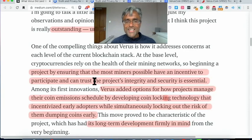One of the compelling things about Verus is how it addresses concerns at each level of the current blockchain stack. At the base level, cryptocurrencies rely on the health of their mining networks. So beginning a project by ensuring that the most miners possible have an incentive to participate and can trust the project's integrity and security is essential. So there was no pre-mine, no ICO, a fair launch.